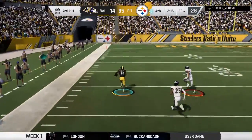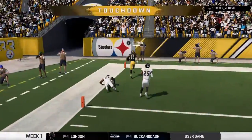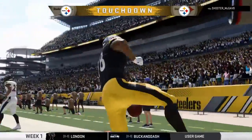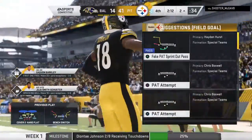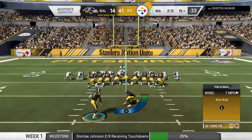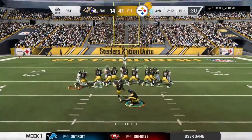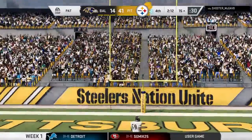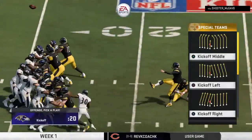This is Johnson. He's got it. There he goes left side. And into the end zone. Touchdown, Pittsburgh. Deontay Johnson. Already his 2nd touchdown here in this opening weekend. And the Steelers, they broaden their lead. Boswell good with the extra point. And that'll increase their lead to 28.